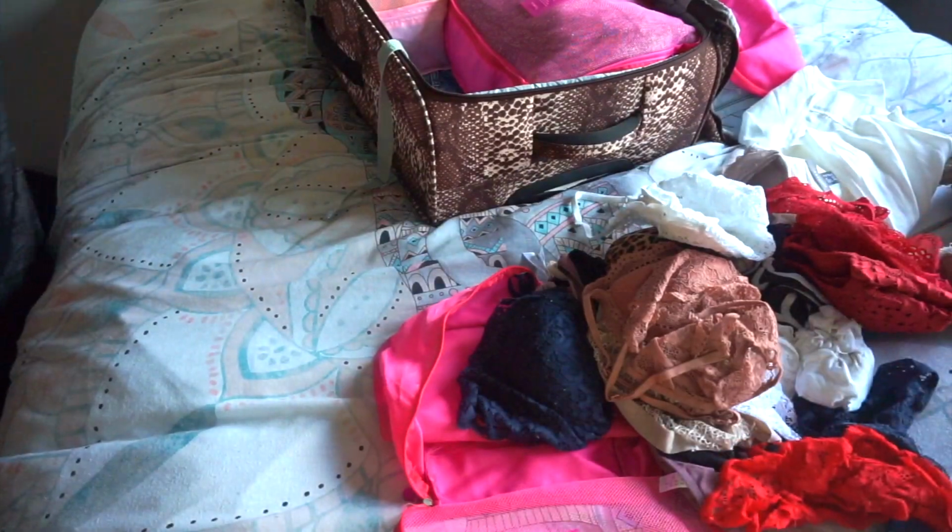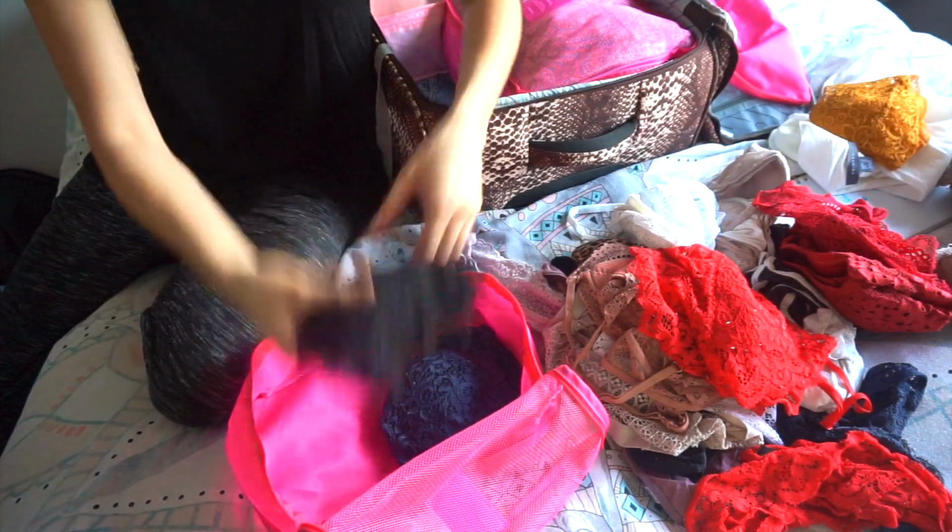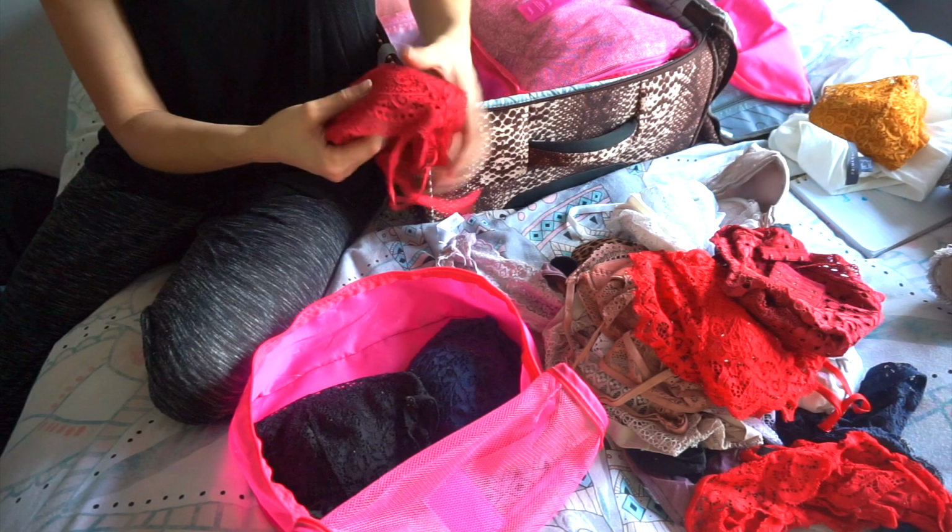So my last and final packing cube is for underwear. I put all my bralettes and underwear in here, and it actually takes up a whole packing cube because you don't realise how much space it takes, to be honest.